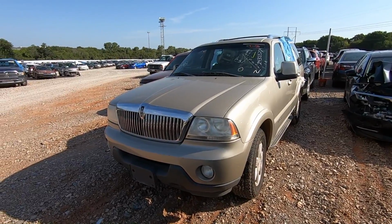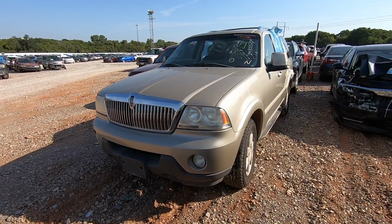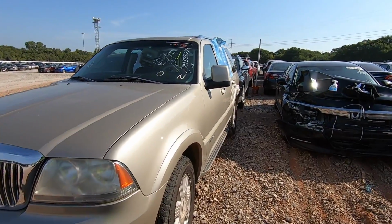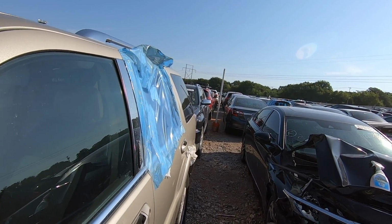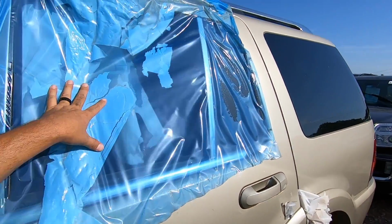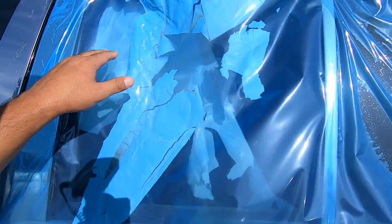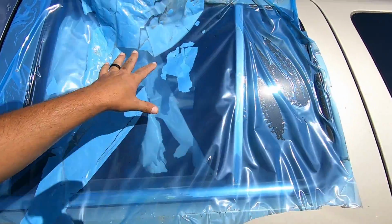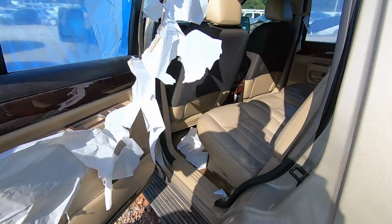Last one on the list is an 05 Lincoln Aviator. Theft recovery. Huh. This one should be interesting. Let me make sure I got that year right. Yeah, it's an 05 Aviator. So somebody really busted out that window, and looks like they had a trash bag over it before Copart put something else on here. See what the deal is with that.